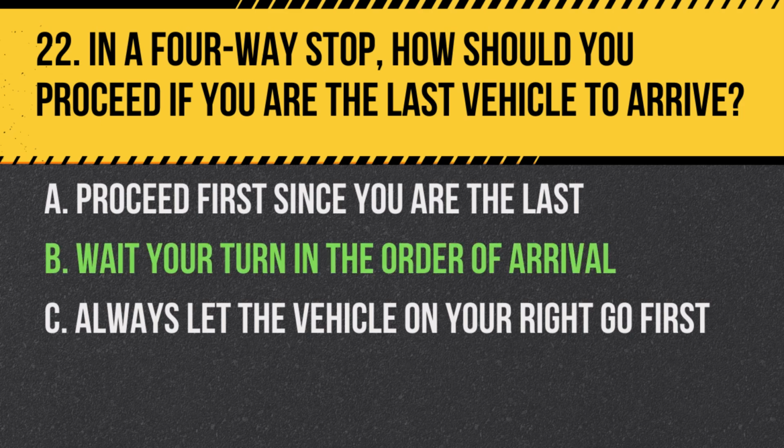Answer. B. Wait your turn in the order of arrival. At a four-way stop, the rule is to proceed in the order of arrival. If you are the last to arrive, you should wait for others who arrived earlier to move first.